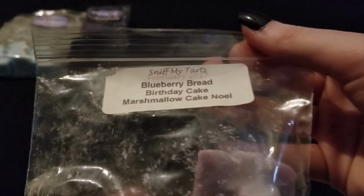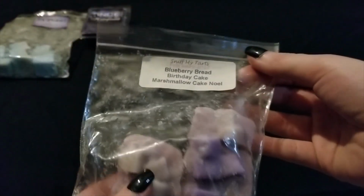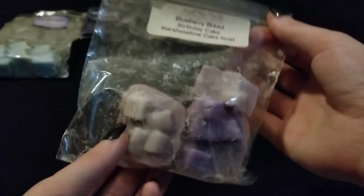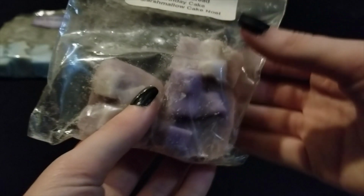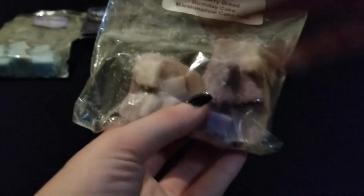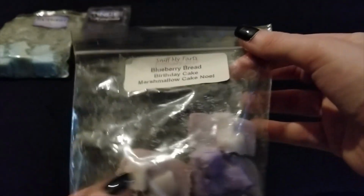I melted one thing from Sniff My Tarts. This is blueberry bread, birthday cake, marshmallow cake, Noel. These little tarts weigh anywhere between 1.1 to 1.3 ounces. So I usually cut one in half, and then I've been cutting another one in half, and then taking that half and cutting it in half and putting a combination of that in between two warmers in my bedroom.